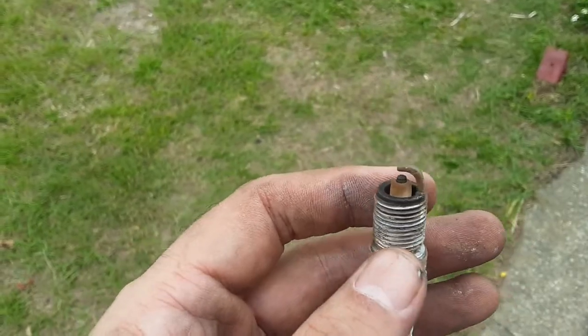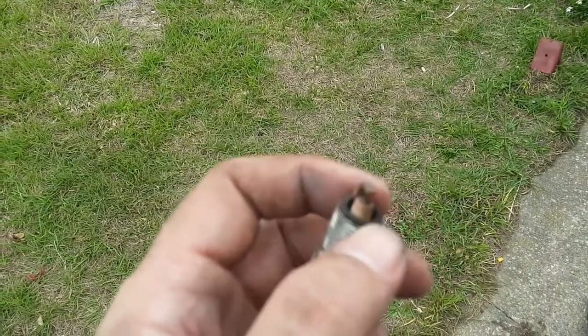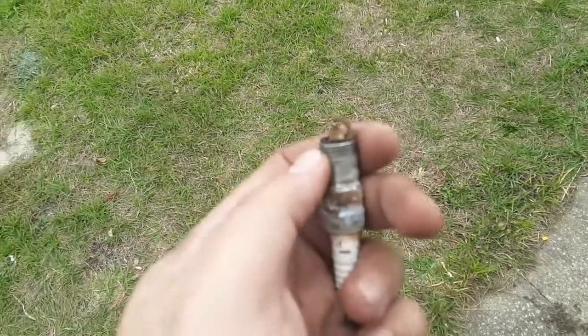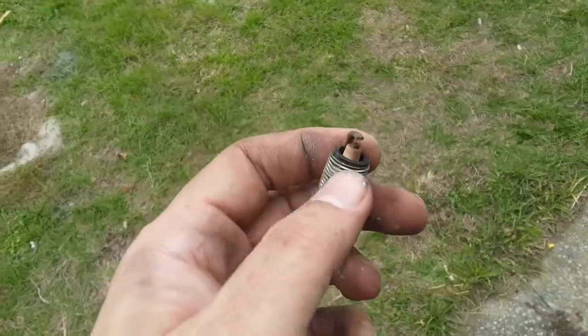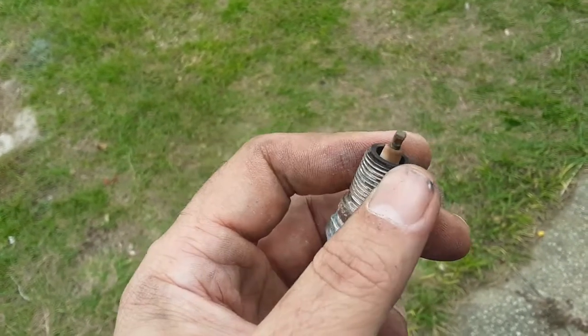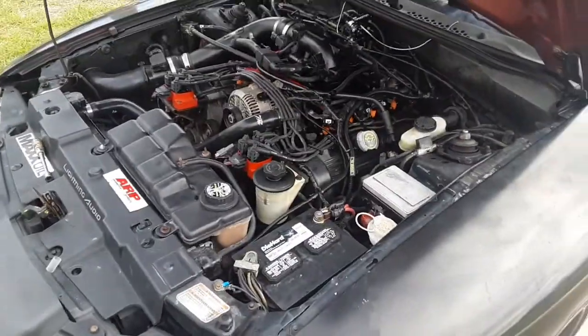Alright guys, this is the orange burn that I'm talking about from a fuel additive. When I was running, I got a little bit of bad gas at one time, so I put some fuel additive in there.